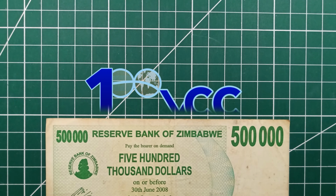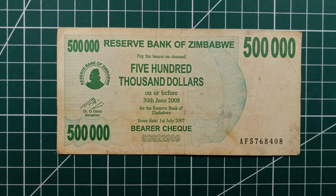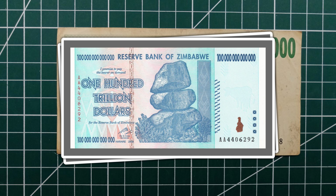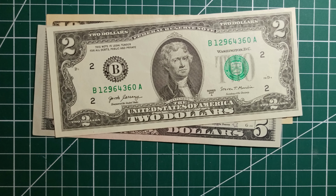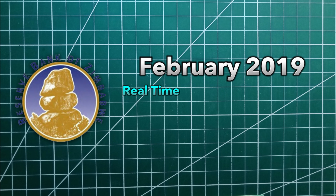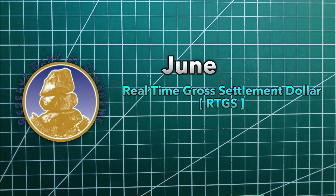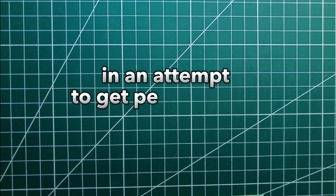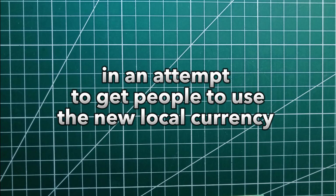The Zimbabwe dollar was officially demonetized in April 2009, after the whole hyperinflation situation, which saw several unique banknotes being issued. After this, the government legalized the use of foreign currencies such as the US dollar and the South African rand in circulation. In February 2019, the Reserve Bank of Zimbabwe introduced the real-time gross settlement dollar, and in June 2019, the government renamed the currency to the Zimbabwe dollar and banned the use of foreign currencies in an attempt to get people to use the new local currency.